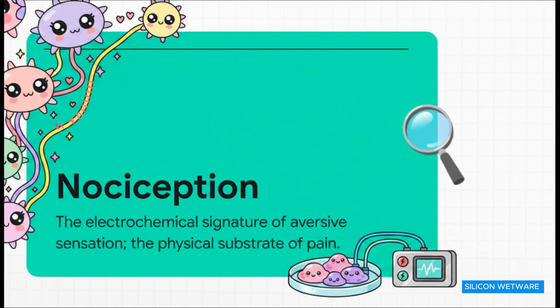Nociception here isn't just some digital model of pain. It is the actual physical substrate of pain grown in a petri dish and plugged into a machine. It's the real electrochemical signature of suffering.